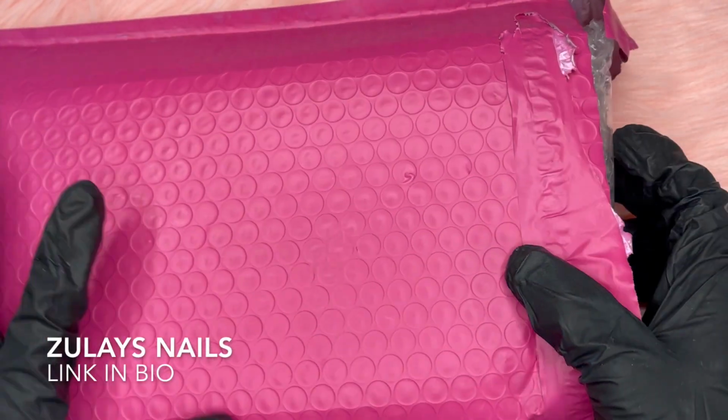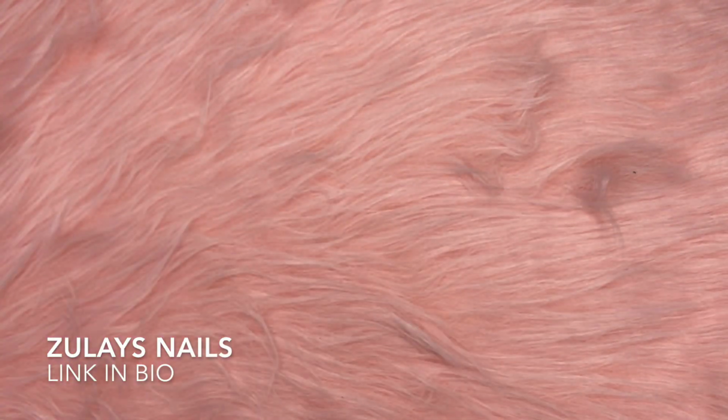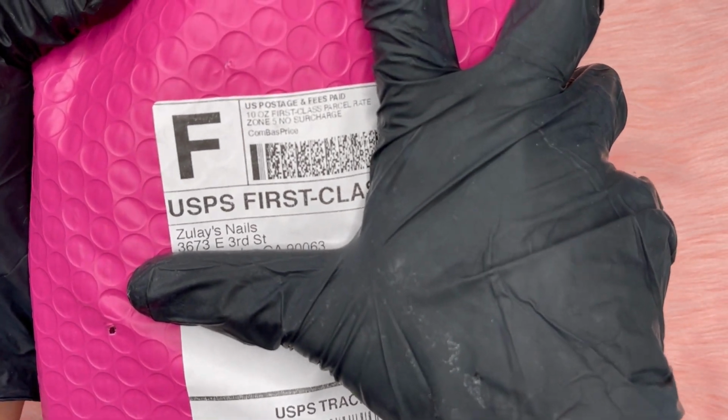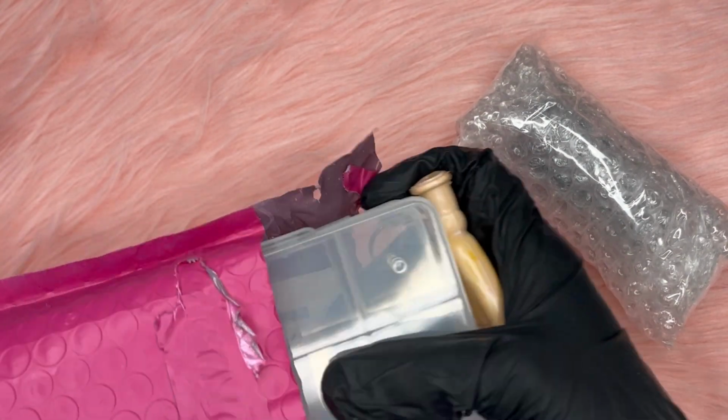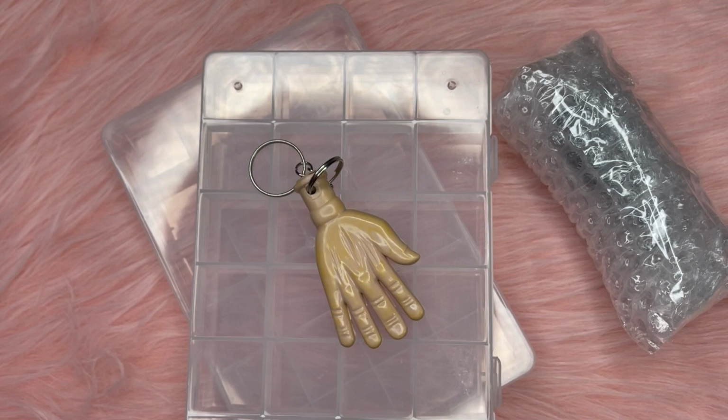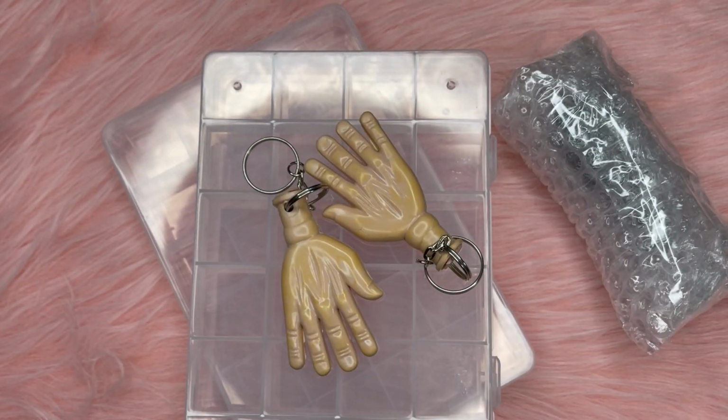Okay, so this second package is from Zulay's Nails. I saw one of her videos that she did a miniature hand nail decoration, and I was completely obsessed with it. So that same day I went ahead and ordered me from her website 2 of the little hands that she showed. They're like keychain hands, and she put nails on them and decorated them with rhinestones and stuff.